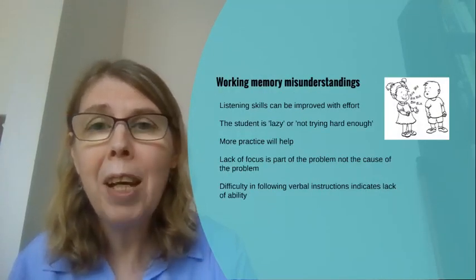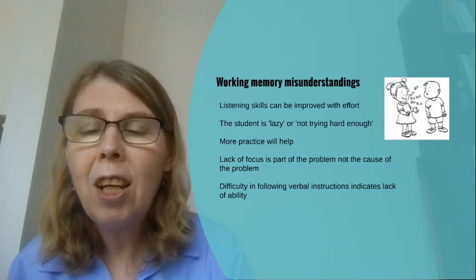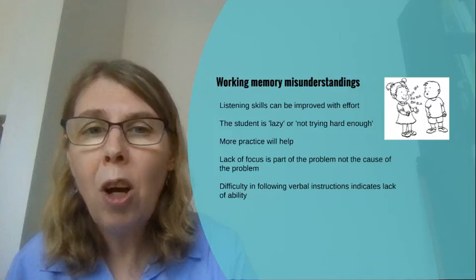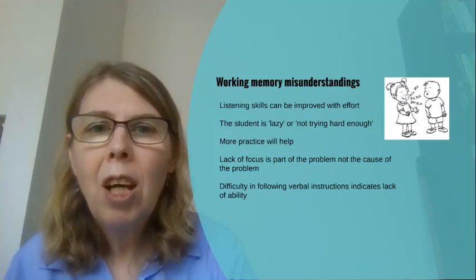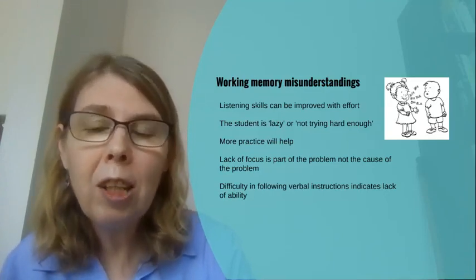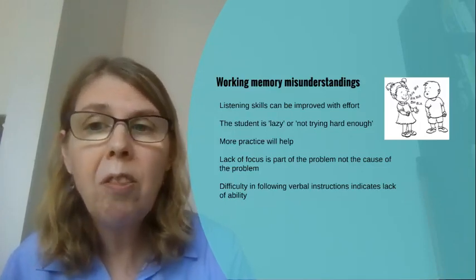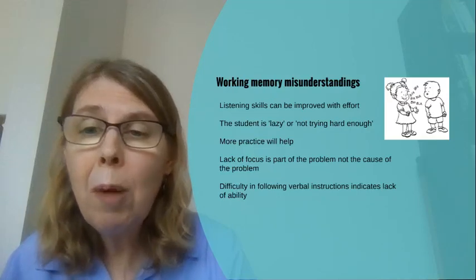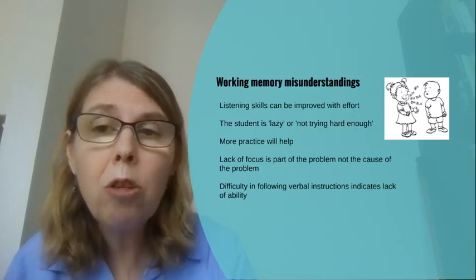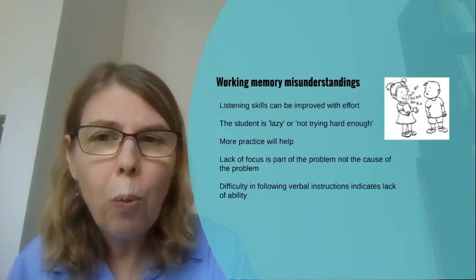So this is quite an important bit, the working memory misunderstandings. I think many teachers have the idea that working memory can be improved just by effort. So if you tried a bit harder, you would be able to listen. But in reality, working memory is finite for each student. And if your working memory is 3 seconds, 5 seconds, then if the information is longer than that, you simply can't remember it. It's not lack of effort. You could try as hard as you wanted. The only time you can remember something that is longer than that is when it's very meaningful.